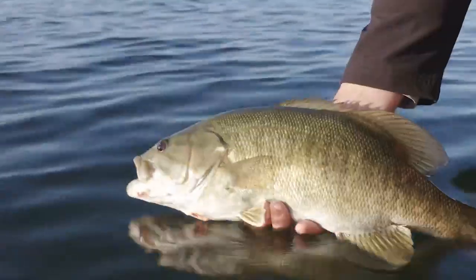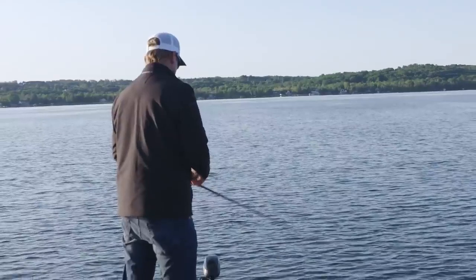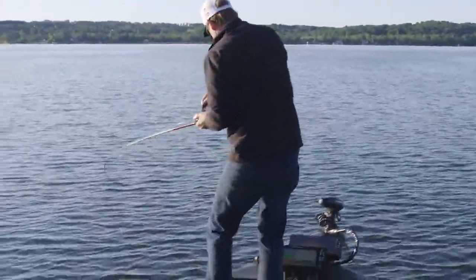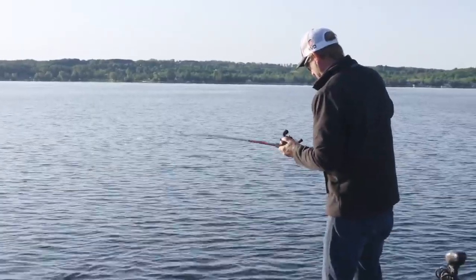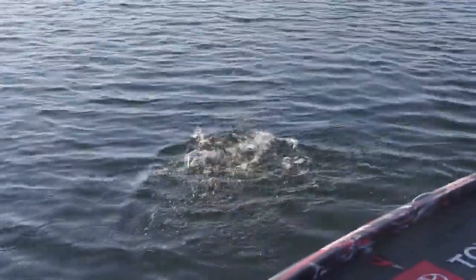That's a nice one. There's one good one. Nice one. I'm just fishing there's an underwater little gravel bar right here, and I can't see it, it's early in the day yet. A lot of these fish spawned 3 weeks ago, and they're just really coming up right now. Look here, this one has a lamprey mark on him too.